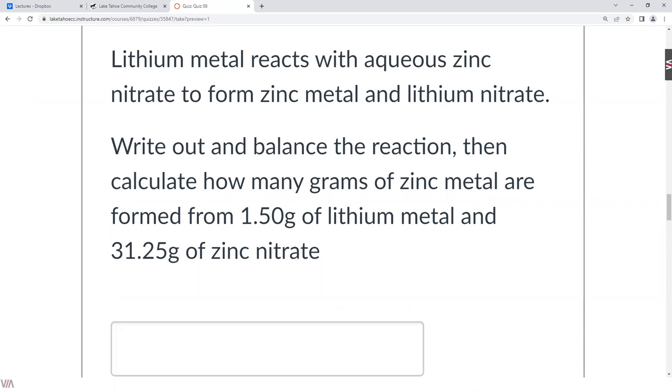Cool. So this is all just setting up the problem. But if we do this all sequentially, it's going to make everything make more sense. So now, how do we know what's going to run out first? Not in this case. Because we're using up twice the lithium twice as fast, because it's a 2-to-1 ratio, right? So we would need twice as much lithium as zinc, as the zinc nitrate. And we don't have twice as much.